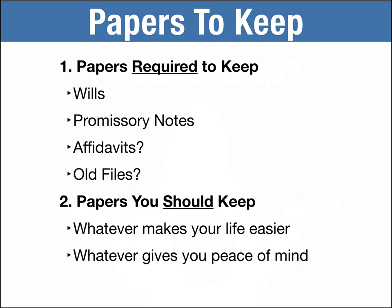The affidavits, I don't know if those are required to be in paper form, but I find that most judges tend to be kind of squirrely about that kind of thing. So it's better to keep affidavits in paper form and then just scan them as well so you have them that way.